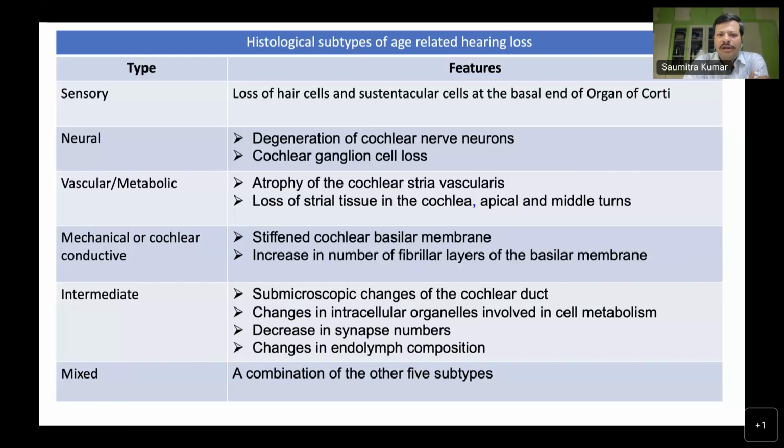So at one end of the spectrum is the sensory type. The sensory histological type is where there is loss of hair cells. We know there are two main types of hair cells, the outer hair cells and the inner hair cells, and there are also supporting cells and some sustentacular cells, and they occur mainly at the basal end of the organ of Corti, and that is why we have the high frequency hearing loss. It starts at the basal end, but gradually the loss progresses towards the apical end. So even if it starts at very high frequency, it will eventually also cover the low frequencies, but it is very late generally in the course of the disease.